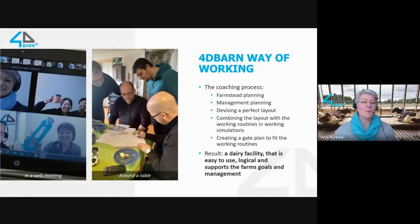We do the management planning, like we already talked about, and then create the perfect layout. We do working simulations, so we show on top of the layout how to work in that barn, how to fetch cows, how to inseminate, what are the routines around calving in a transition cow barn, things like that. And then, of course, you need gates.